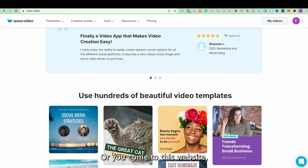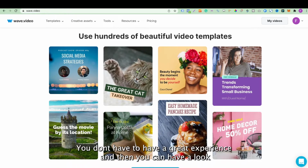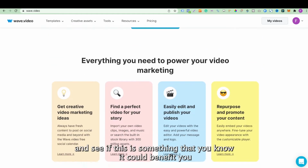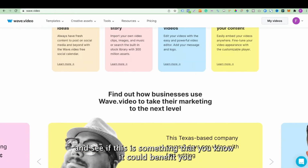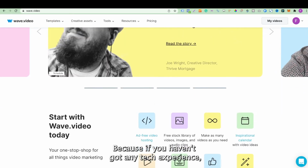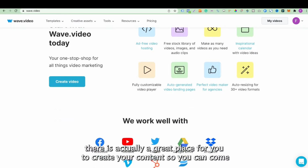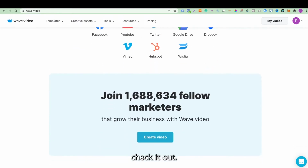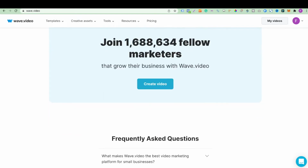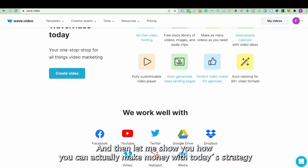So you come to this website, you can see the software is very easy to follow. You don't have to have great experience, and then you can have a look and see if this is something that could benefit you. But I highly recommend it, because if you haven't got any tech experience, it is actually a great place for you to create your content. So you can come check it out. You can see that more than 1 million marketers are actually using it, and then let me show you how you can actually make money with today's strategy.